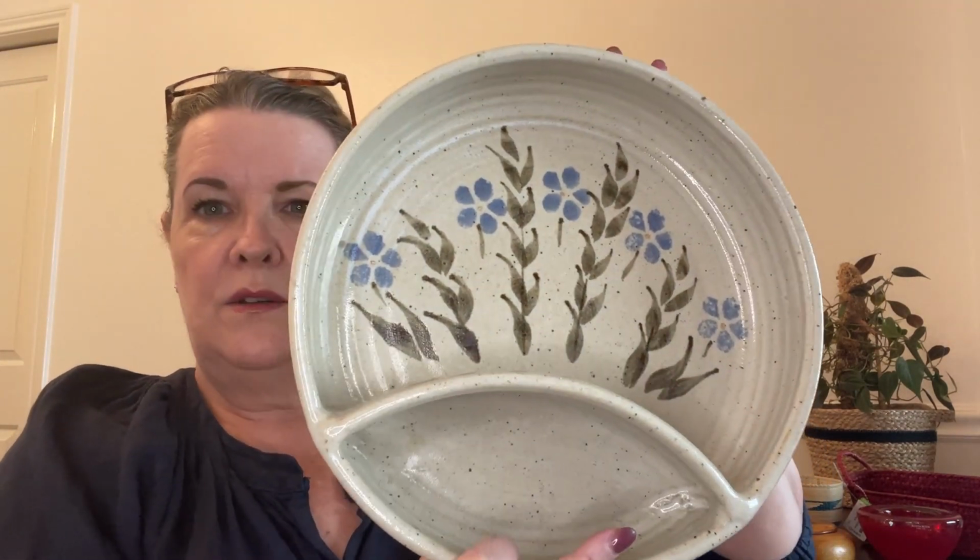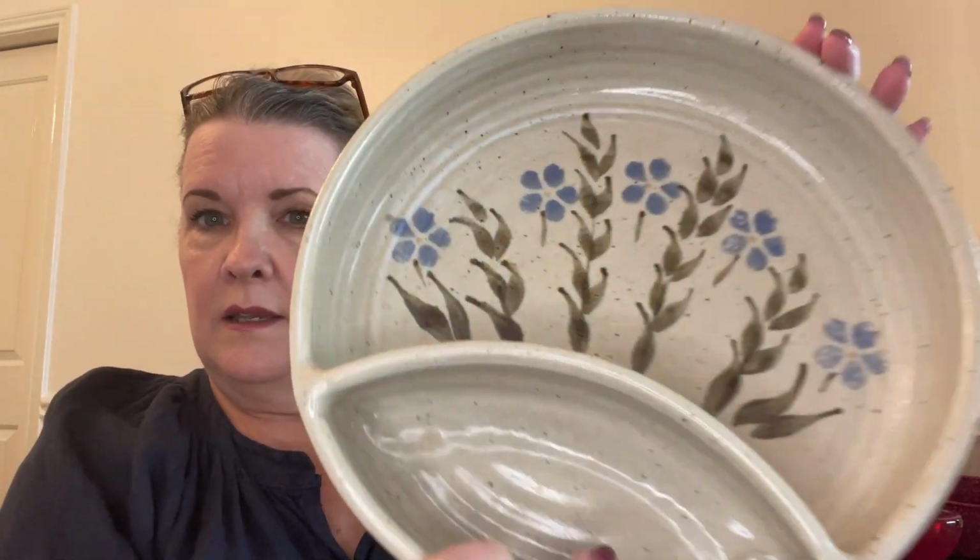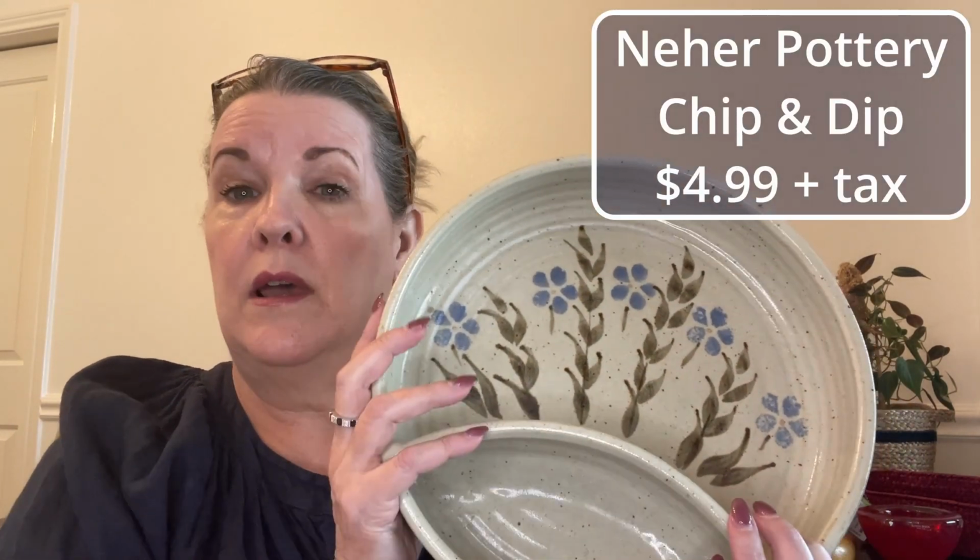I got another little basket, because that was a theme for the day, and I paid 99 cents for this, and it's small and cute and really well made. And last but not least, I got this beautiful studio pottery chip and dip bowl, and I just thought it was beautiful. And it's signed on the bottom. It says NEHER or NENER, I'm not sure, 1987. And it was $4.99, and then there's probably tax on top of that. But anyway, so that's the haul from Idaho.